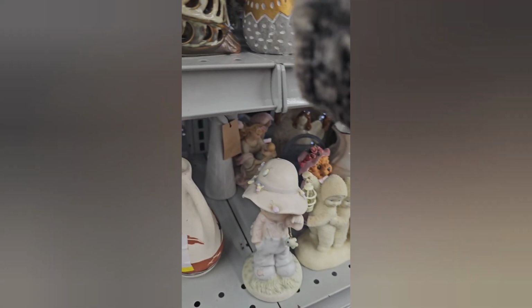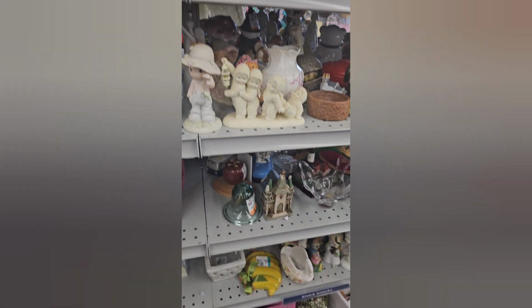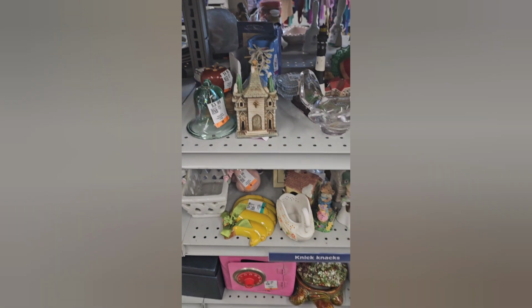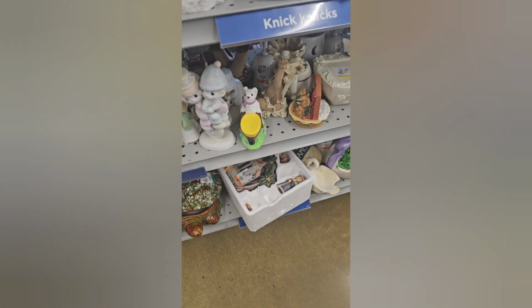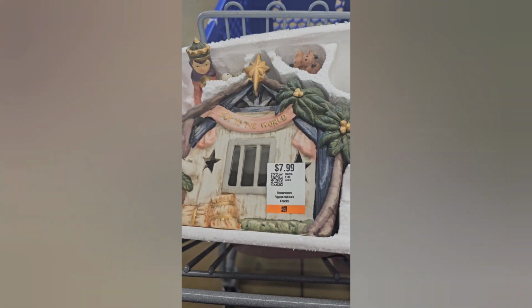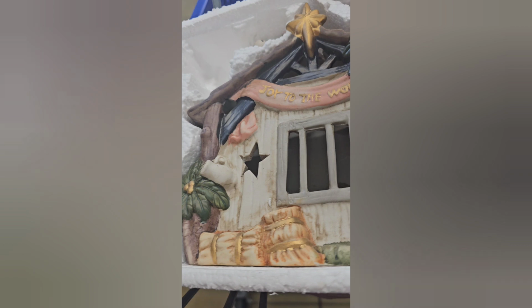This was from Ross. I'm drawn to owls, so I had to put that one back. Some snow babies, and then some more various tchotchkes. There was a little shoe back there, a turtle on the bottom. What I spot down here, though, and I pick it up, is a nativity set. And they did want $7.99 for it, which would be okay, probably. I think it was kind of generic, but it was super cute. It had the house, so I thought, okay, now we're talking. Maybe we got something going here.